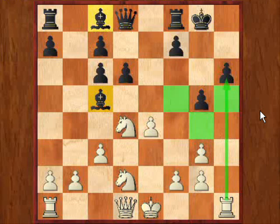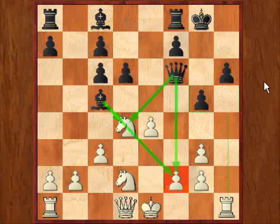And now we slowly see the contours of the battle. White is very strong here on the white squares, and he also has an open h-file to work with. Black, on the other hand, has the pair of bishops, and is quite strong on the black squares, and he will make use of that, playing queen f6.